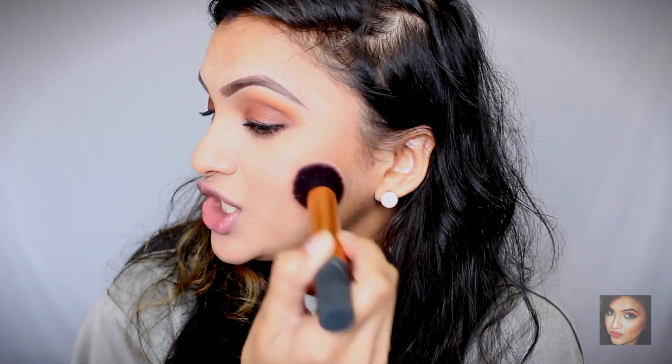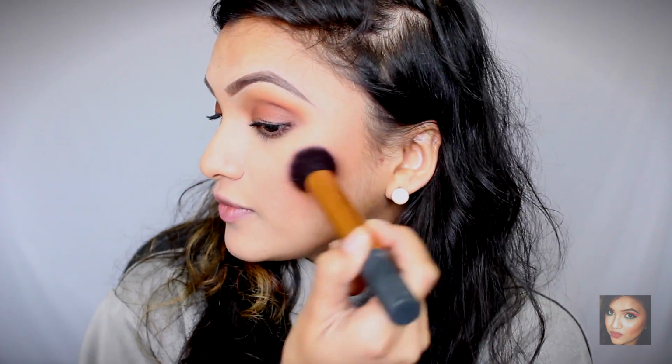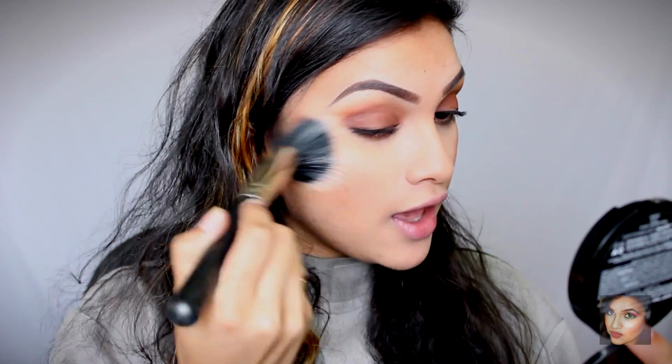So for blusher today, I'm going to be using this Miss Claire blusher in the shade 35. Now this is a corally color, and I'm going to be using a very tiny amount of it. Like, I just want my cheeks to look like they have a natural flush, so I'm literally dipping it once, that's it, and applying it right at the apples of my cheeks. Apply it at the apples of your cheeks and drag it downwards towards your bronzing area. So then I just like to take my stippling brush or any powder brush that you have and just blend it out. So this makes everything look very, very natural and skin-like.